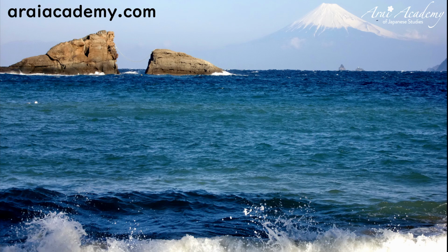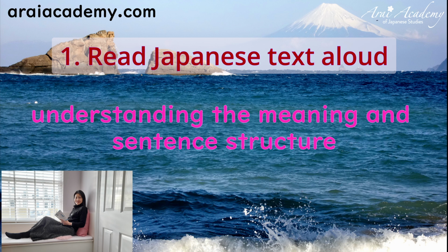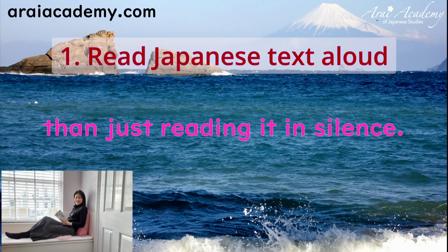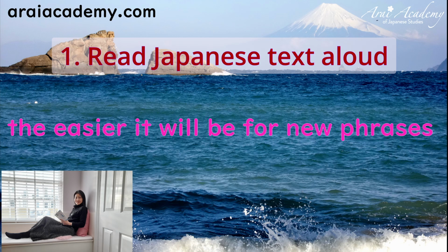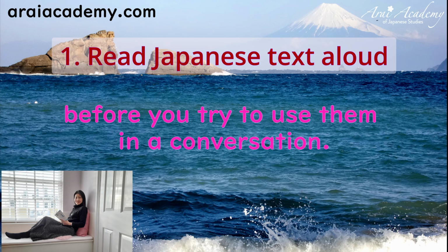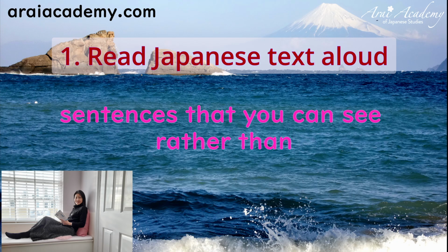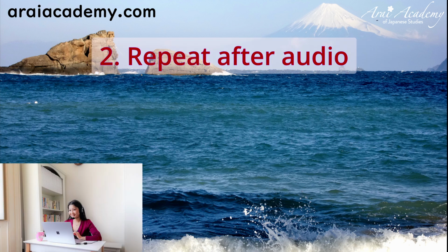Here we go. 1. Read Japanese text aloud. Reading aloud is a great way to start because you can take your time understanding the meaning and sentence structure, and it's much more stimulating than just reading it in silence. The more stimulation your brain has, the easier it will be for new phrases to enter into your long-term memory. Make sure you review the material from your last lesson or study session before you try to use them in a conversation. It's useful to have text of example sentences that you can see rather than just doing it from memory.